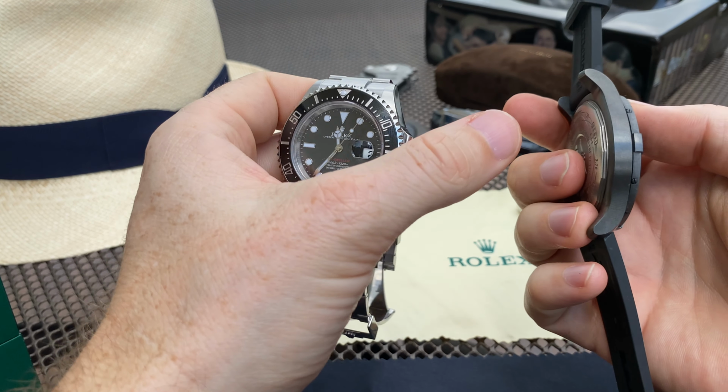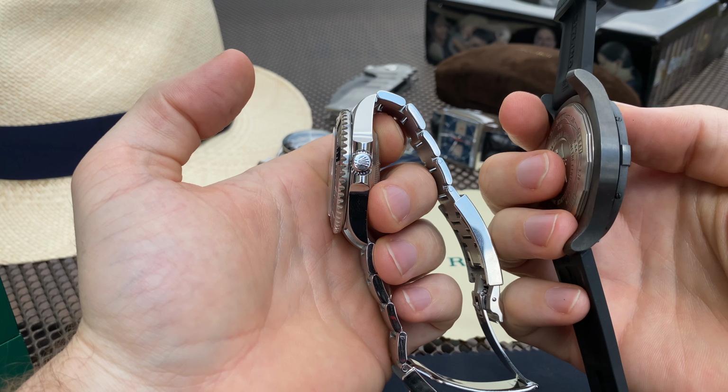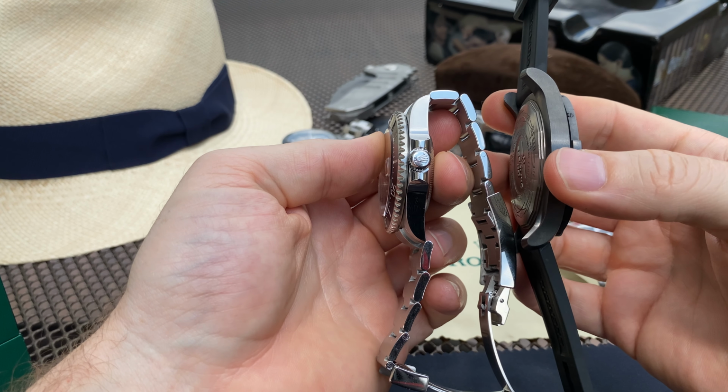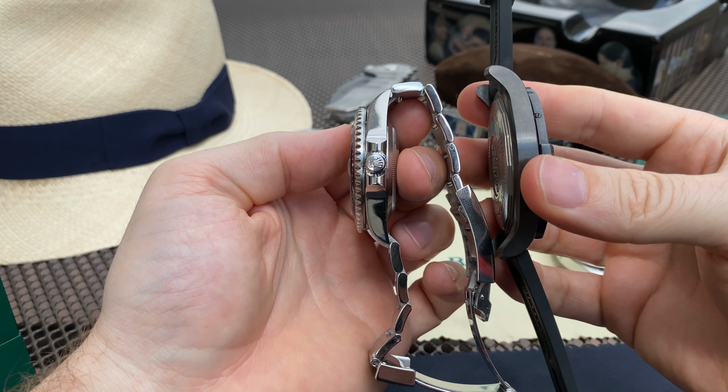This is quite flat, so in terms of wearing it on the wrist, it definitely doesn't sit as comfortably as a Sea-Dweller does. You can see it's quite a big difference there as well.